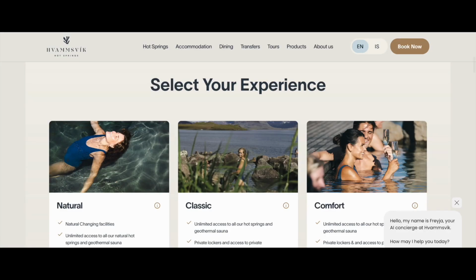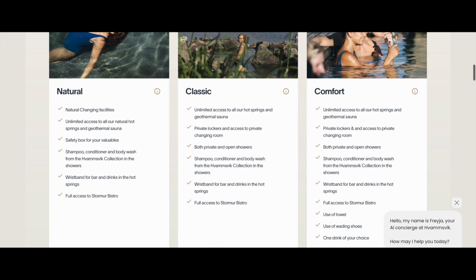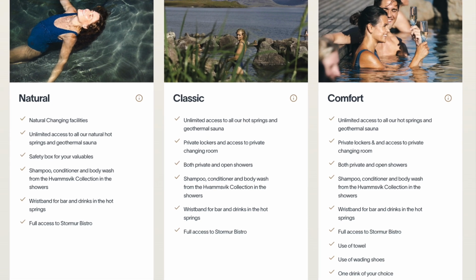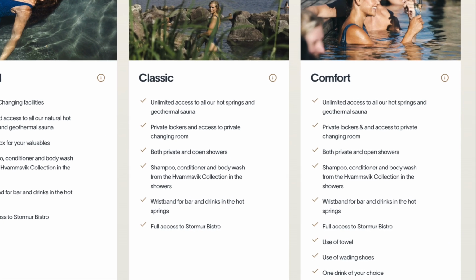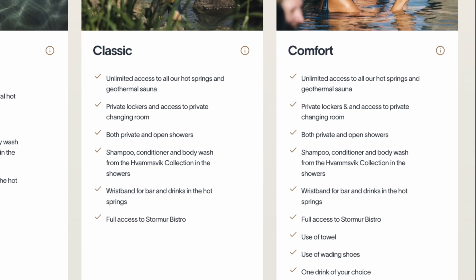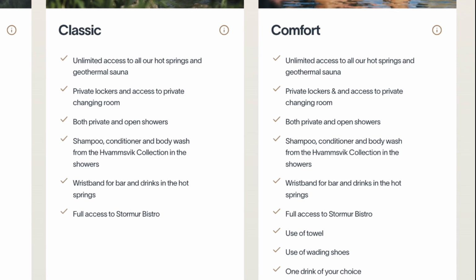I recommend making your reservation online prior to your visit. There are 3 different packages you can choose to purchase. I recommend purchasing at least the classic package so you can use the private locker for your belongings in the changing rooms. I splurged and purchased the comfort package primarily because we would have towels and wading shoes, but the free drink was a plus too.